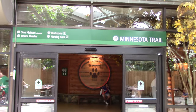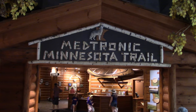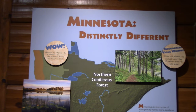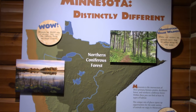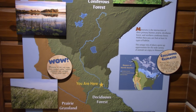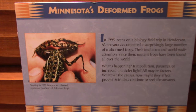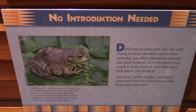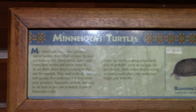Next up, we're gonna have the Minnesota Trail. There we go, Medtronic Minnesota Trail. There are restroom locations right before you enter. Since Minnesota is distinctly different, several different areas of the state. Yeah, Minnesota's deformed frogs. No introduction needed. Yeah, Minnesota's turtles.